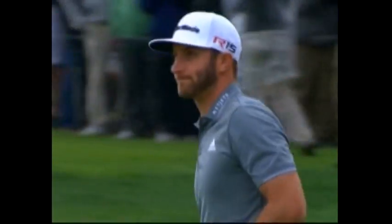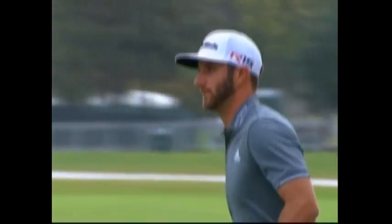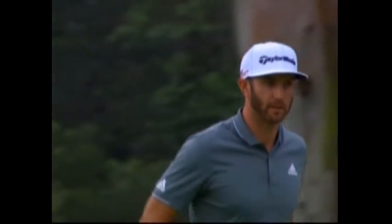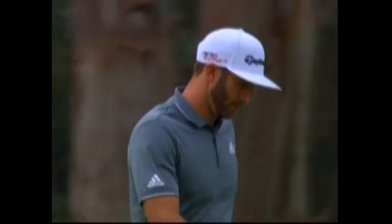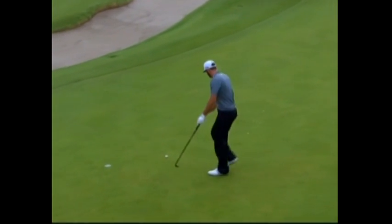Wait a minute. Whoa, whoa, whoa, whoa, whoa. That ball checked. Oh, that's not meant to happen. No, David, that ball can't check out of that stuff. It's like hitting out of laundry. Wow. That got my attention right there.